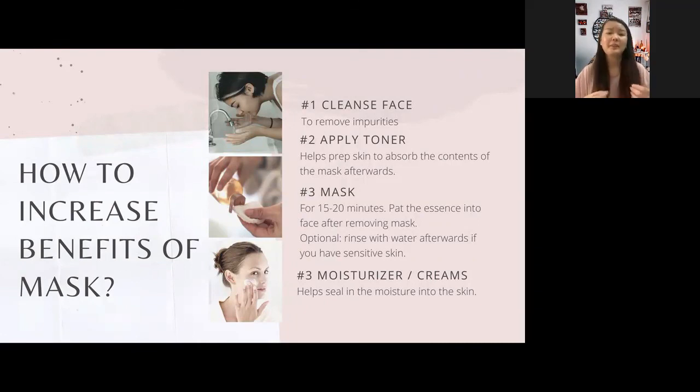After removing the mask, you might want to massage your face to ensure the remaining essence is absorbed into your skin. If there is excess, you can just blot it off with tissue paper. Then follow up with your moisturizer, like the Bloom brightening lotion, to seal in the moisture. But if you have sensitive skin and are afraid of breakouts, after massaging and making your skin absorb the excess essence, you might want to rinse off with plain water, and then follow up with your moisturizer and creams.